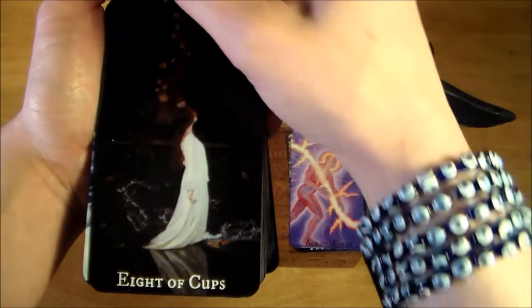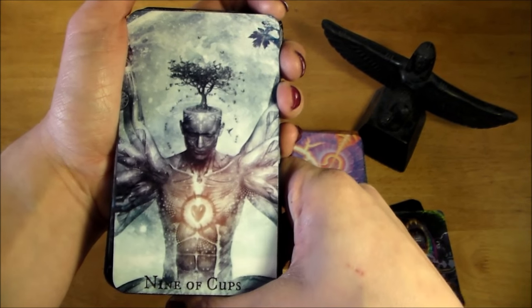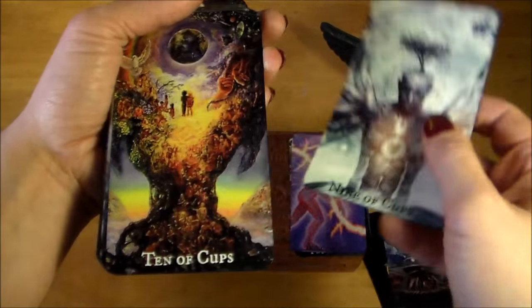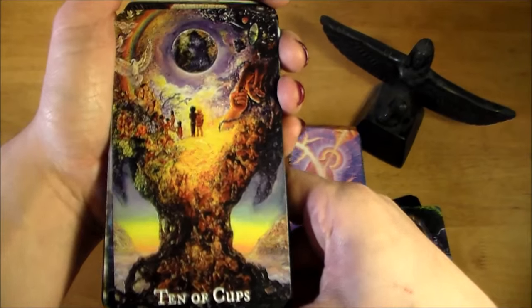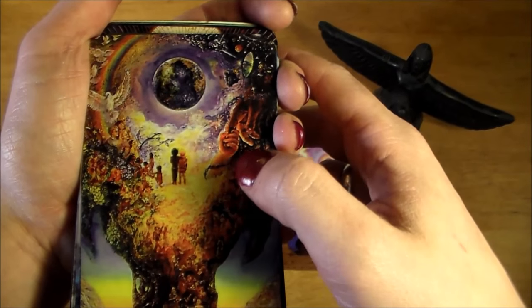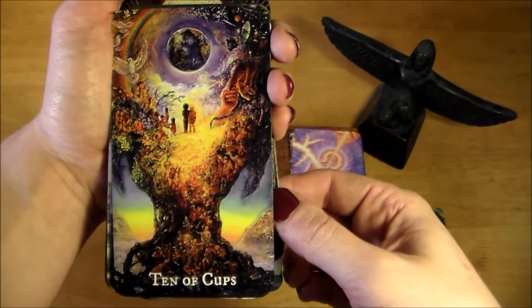Like there's a moon up here somewhere, and she's walking away. That's another Cameron Gray that I used for my Nine of Cups, like that big heart in his center. And then my Ten of Cups. It's hard to see, actually. There is a bunch of depictions of family, like there's a child holding a grown-up's hand, and a dove, and a rainbow, and the world all up in the tree there.